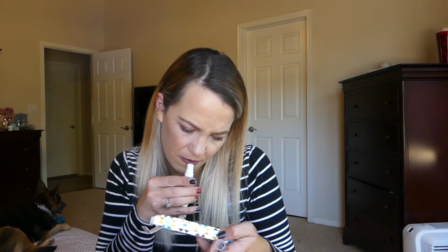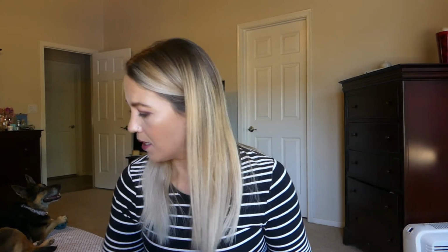So it's just like a sample size perfume. Beautiful Times, what does that even mean? I guess I'll give it a spray. Oh, it's like vanilla. Like a vanilla musk sort of thing. I'm not huge into scents like that. Oh, it's strong. It's okay. If you like vanilla, you'd probably like it. I'm just not into scents like that.